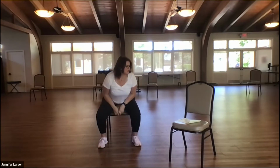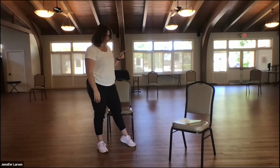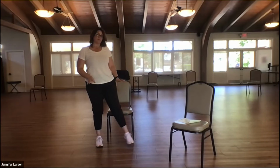We're going to go ahead and stand now. Again, if standing's not within your capabilities today, that's fine. Those seated exercises are really good and covered all the muscles kind of full body. So we'll move on now. So again, set up your space so that you're comfortable. With these, you can either do them in front of the chair or behind.